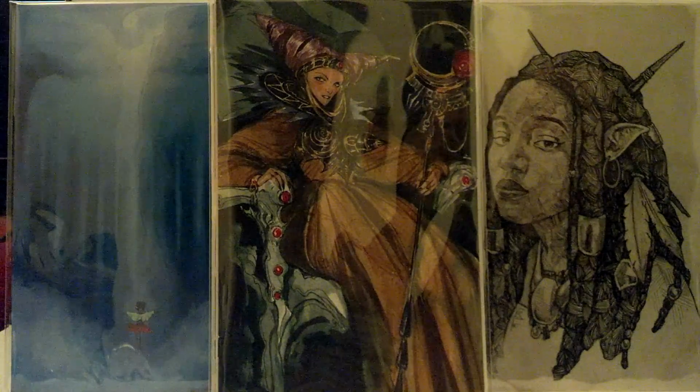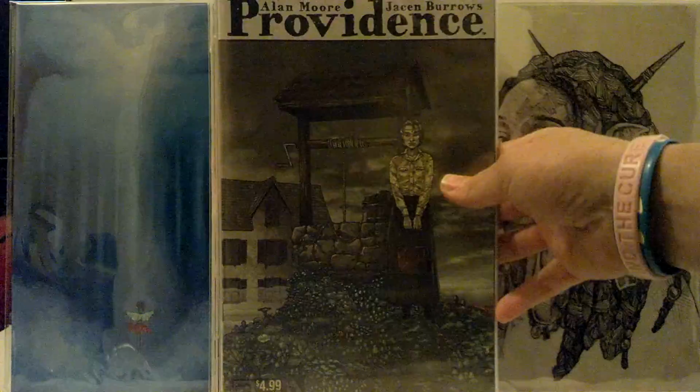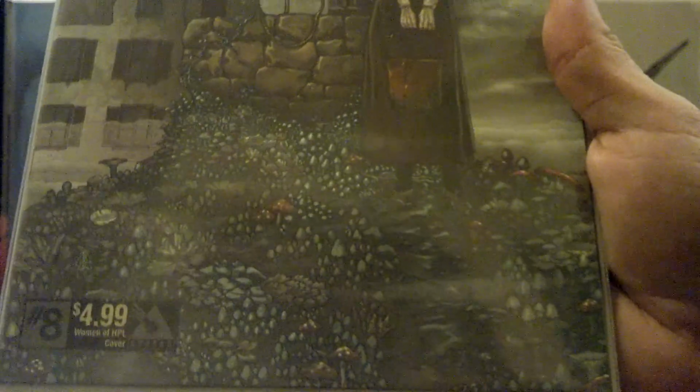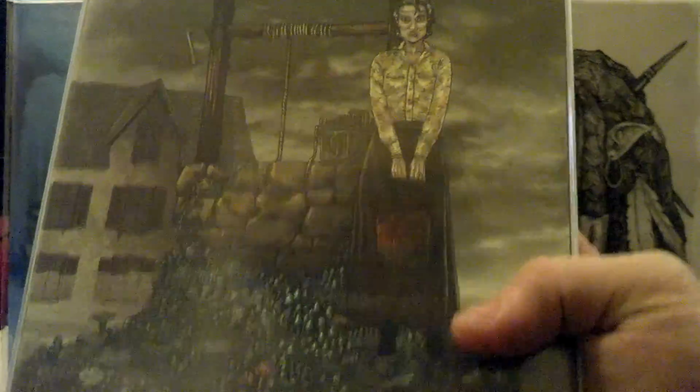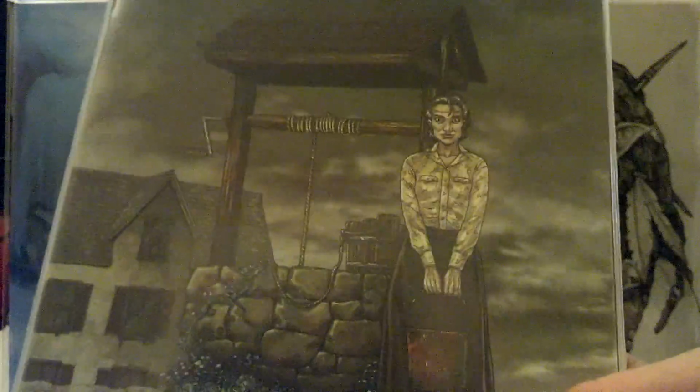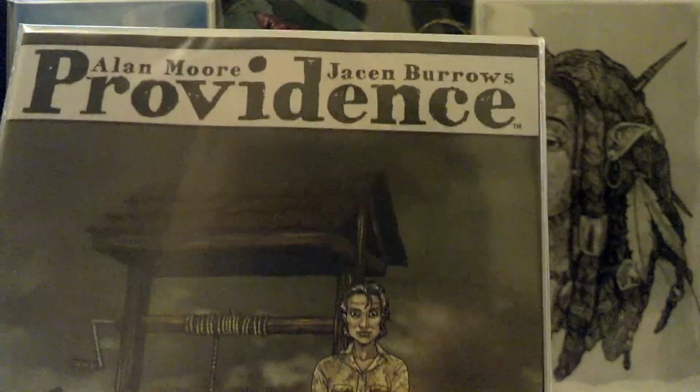And then the next one from Avatar, I got Providence #8. This is Alan Moore, and just typical slow burn. I love this, it has pages of like an essay in the back, and it's just, I mean, just amazing. Jacen Burrows, one of my favorite artists.